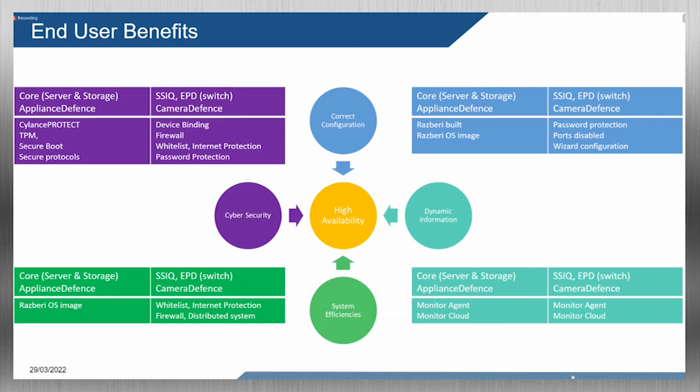Configuration. Everything is easy. We have lots of installation wizards. We guide you through and ensure it's set up correctly, quickly, and securely. Camera defense only takes 30 seconds to switch on if you just follow the wizard. Information, we get dynamic operational details on system health, security, and status. And when something goes wrong, exactly what is going wrong.